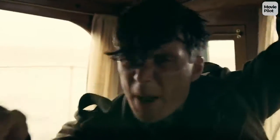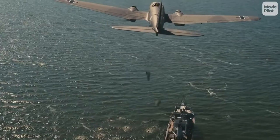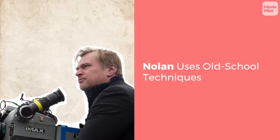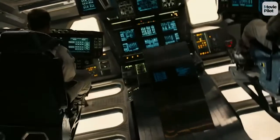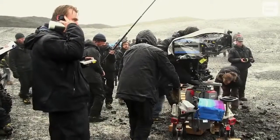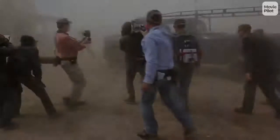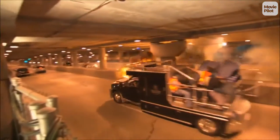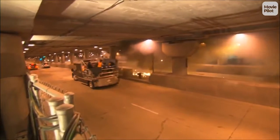Throughout his career, Nolan has pushed the boundaries of what is possible, relying on traditional techniques instead of ultra-modern technology. But why does this make Nolan unique? As well as creating complex, unique, big-budget blockbusters, Nolan is a devout traditionalist. His approach to filming is rare, thanks to his insistence on shooting in classic film stock and opting for practical effects over CGI whenever possible, taking no shortcuts.